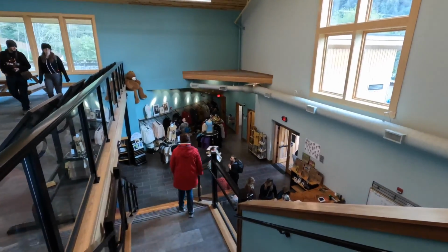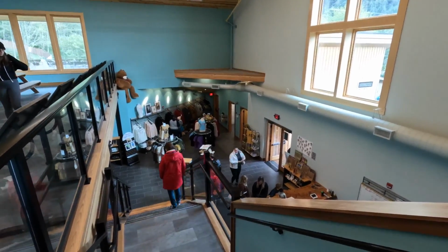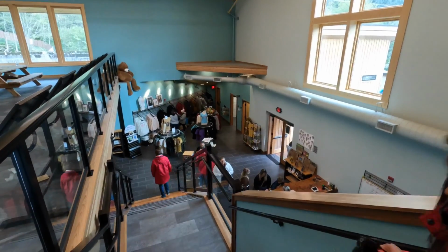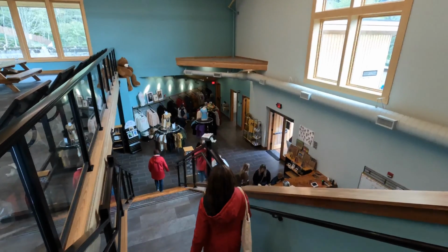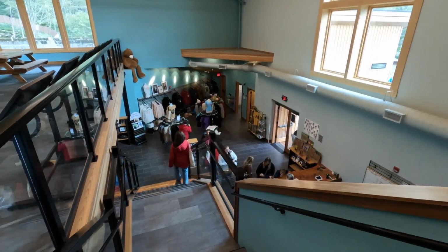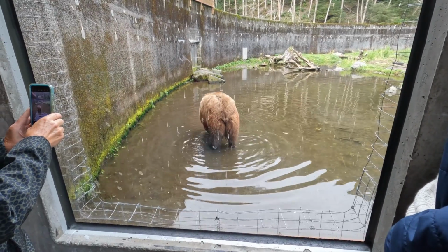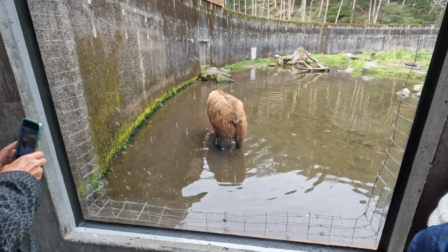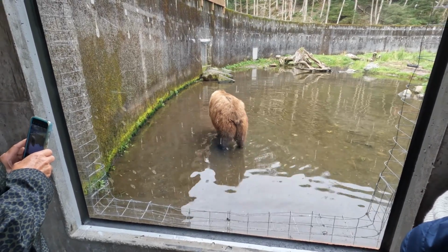Inside the building, you'll find a small museum that talks a lot about what they do to nurse and take care of these bears. And the lower level has a gift shop where you can explore. 30 minutes, more than enough time to go through this experience. You'll also get an eye level view of the bears through this glass window.